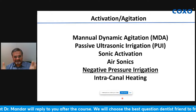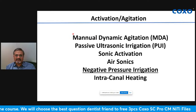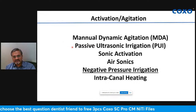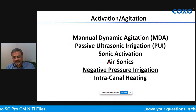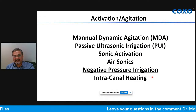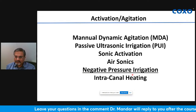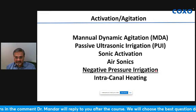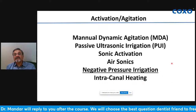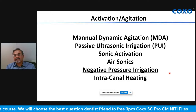Now, we have so many methods of activation and agitation. First is manual dynamic agitation, then we have passive ultrasonic irrigation, we have sonic activation, we have air sonics, we have negative pressure irrigation, and we have intracanal heating. All these are activating or agitating devices. Now, why negative pressure is underlined is because none of these methods provide a continuous flow of sodium hypochlorite. So refreshment has to be done manually.